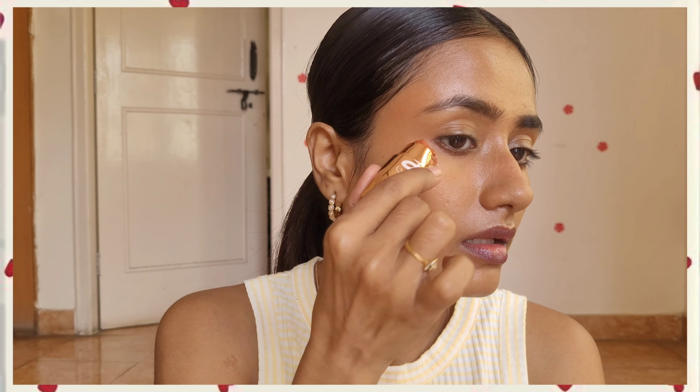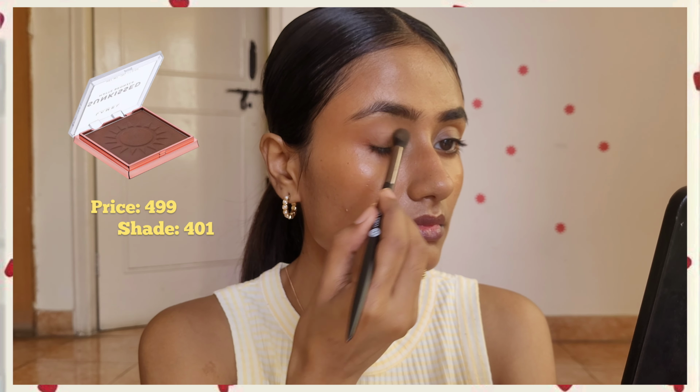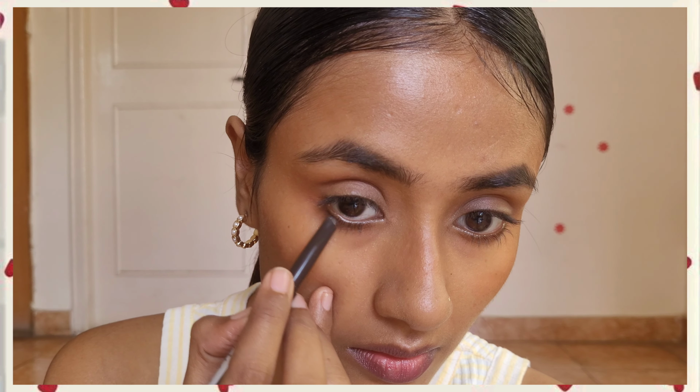Even after layering this blush, it was not that pigmented. I mean, it's good for natural looks. Then I'll just set the areas that tend to get oily, and you will use a bronzer for that minimal eye look and will enhance my features with the same bronzer.